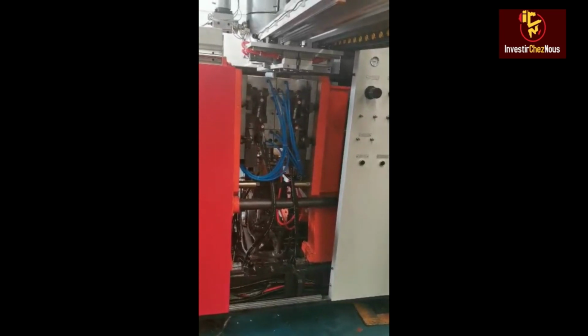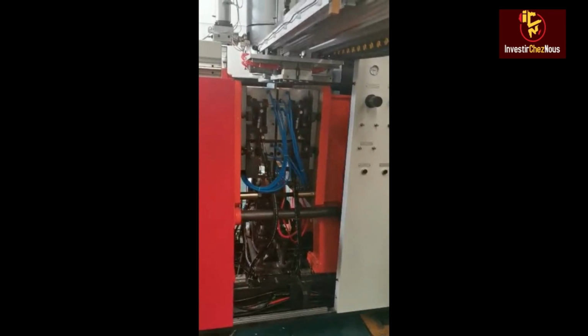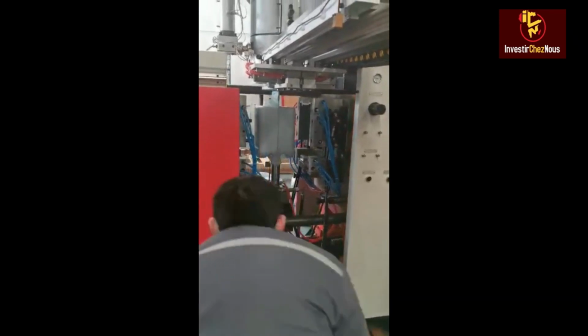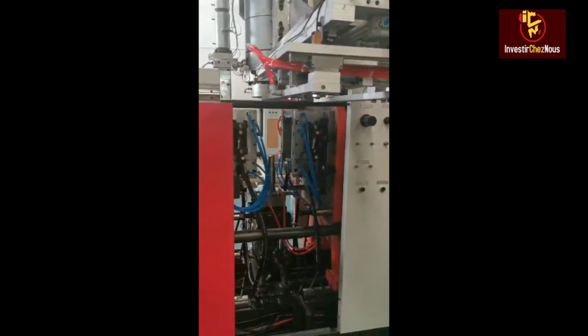5. Mold design and maintenance. Gain knowledge of mold design and maintenance, as this is crucial for producing quality plastic products. Understanding how molds work and how to care for them ensures the efficient operation of the injection molding machine. Learn to identify common mold-related issues and how to resolve them.